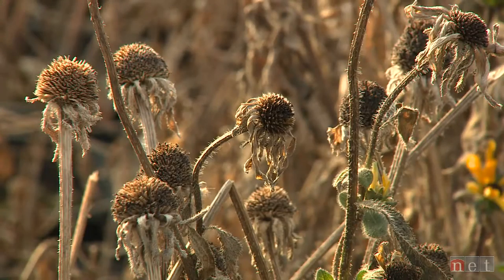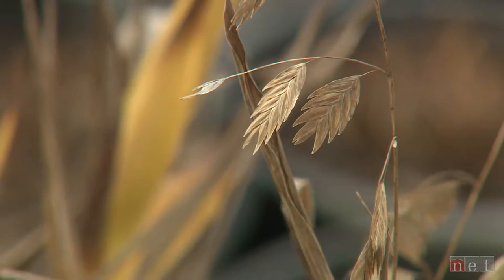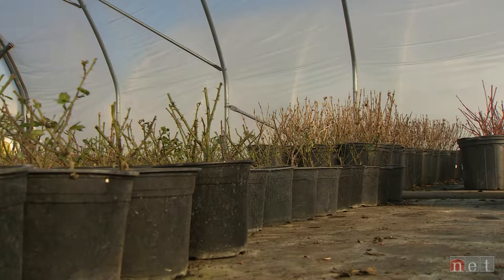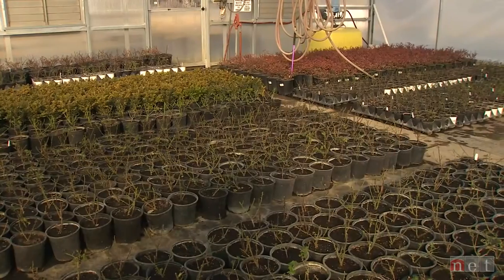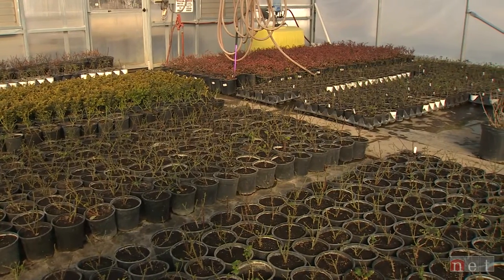We've narrowed it down to items that basically we'll lose. They'll die almost 99% of the time if we don't bring them in and protect them. We do run into some challenges though. The moisture levels, if we overwater particularly, that can be a detriment to an overwintering plant because they're just not using the moisture that they do in the summertime.